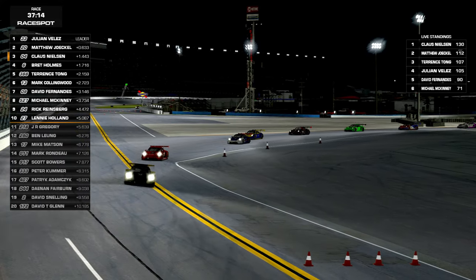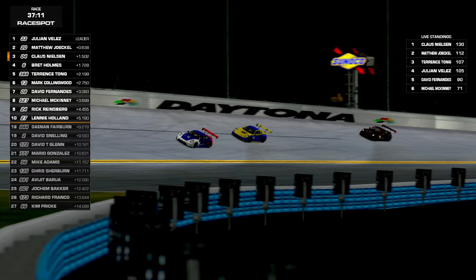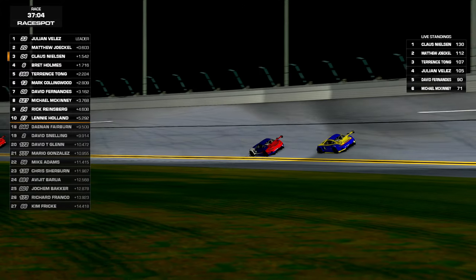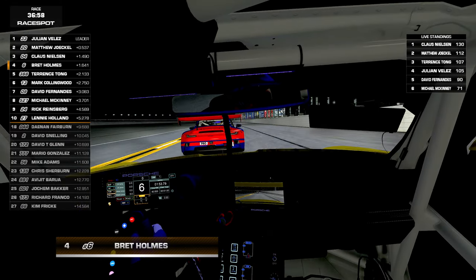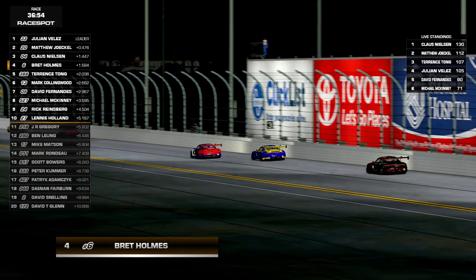He's trying to nail his exits and stay in the slipstream of Matt Jokel. That's the thing about Daytona. We've said it multiple times before this week. You have to be within about a second of the car in front to start getting the benefit of the slipstream. Right now, looks like Nielsen is just too far back, and he's going to have to be looking over his shoulder here at Brett Holmes, who we ride on board with coming into the Le Mans chicane.